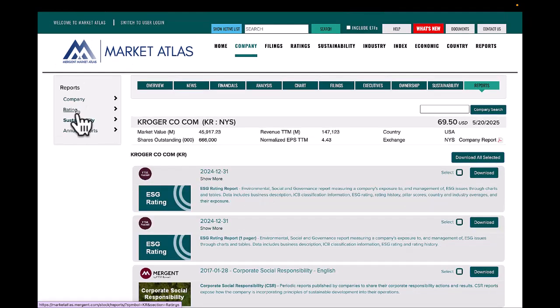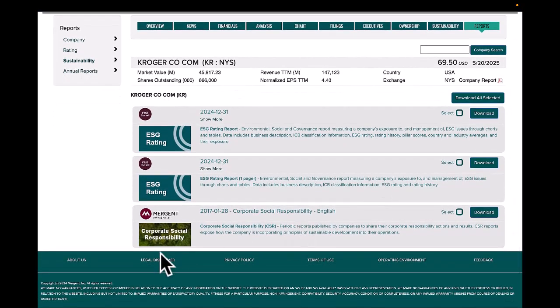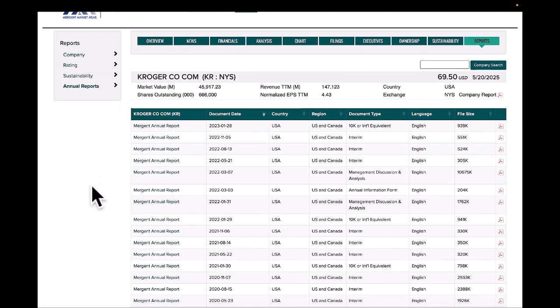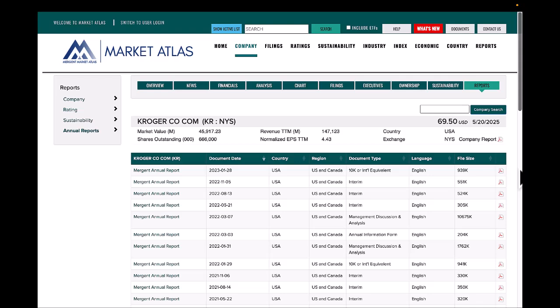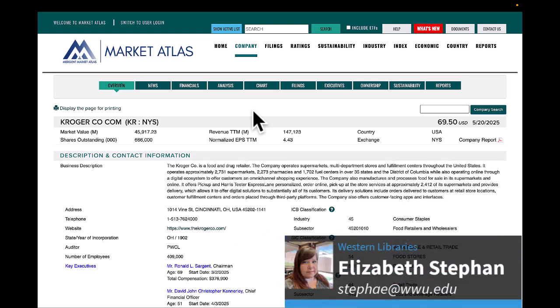Sustainability will be the sustainability reports that again come from the Russell Financial. There is also a corporate responsibility. These just look at the ratings that come from FTSE Russell. And then annual reports, these are Mergent's own annual reports as they have been issued, in this case, going back to 1995. That is a quick overview on how to navigate through Mergent Market Atlas, or Mergent.